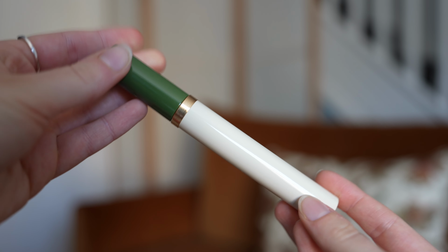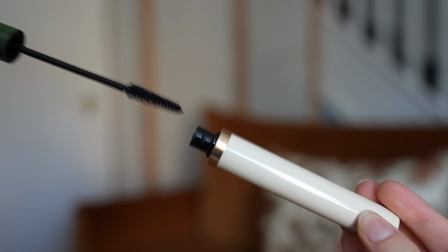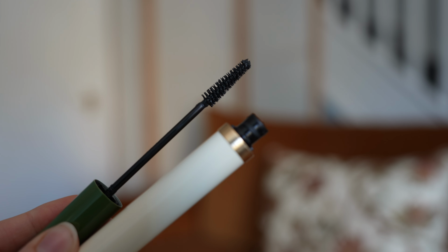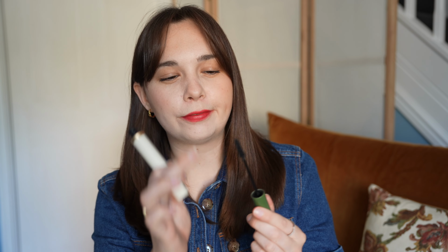Okay, last up, the final product they sent me is a mascara. This again follows the similar packaging design. It's absolutely beautiful. It feels really weighty and lovely. It has a beautiful green lid, and then it's a pretty do-it-all mascara. It's a very standard style wand. I'll show you in the close-up. It's got the fibre bristles.